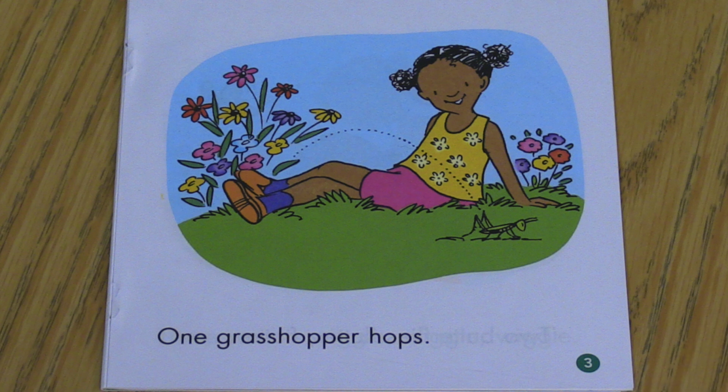One grasshopper hops. Do you see the grasshopper, boys and girls? And you see the little girl with her pretty smile? She's got a beautiful smile like you, Bookie Lookie. Oh, the flowers are beautiful.